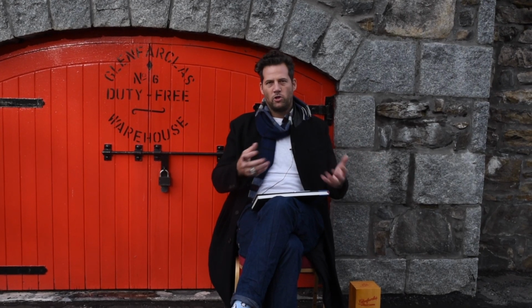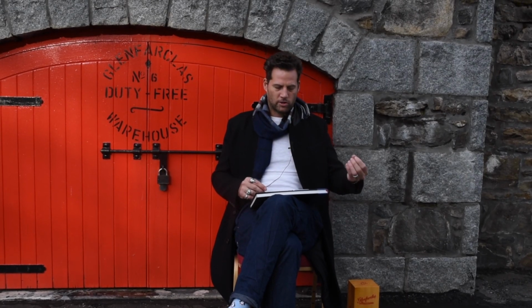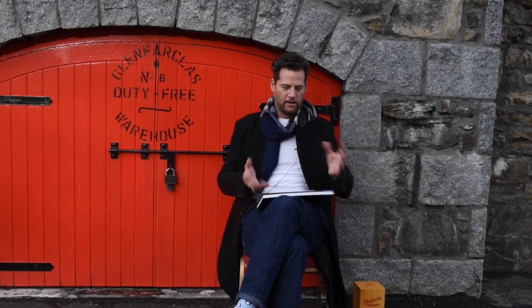Now, like normal distillation, all this gets transferred to the wash stills, then to the spirit stills, and then you get your new make. A couple of interesting facts: they have 6 stills, 3 wash and 3 spirit stills. The wash stills are 26,500 liters. The spirit stills are 21,200 liters, and the low wines that come out of the first wash still come out at 24%. Now here comes the interesting part. The heart that they use out of the spirit still is 15 to 20%. That's very, very low. We talked about other distilleries like Ardbeg, for instance, that use 40%. So obviously they're trying to make the new make as pure and as good as they can.